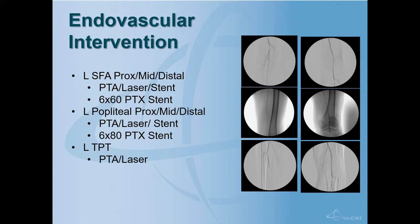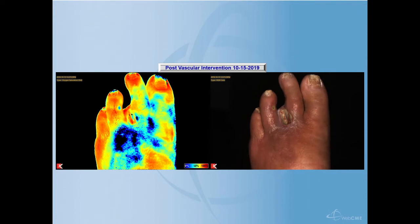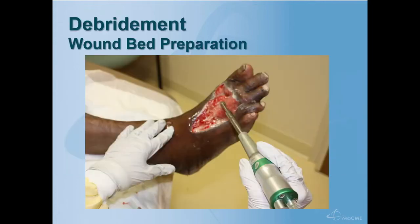Improving distal flow. And again, following that intervention, we image it. We can suggest to the patient, hey, listen, we've got really decent response to the intervention. The tissue changes suggest that you're going to do well and go on and heal. And in fact, the patient did go on and heal. Yeah, and it's a nice example to show not just the patient, but the vascular surgeon as well.